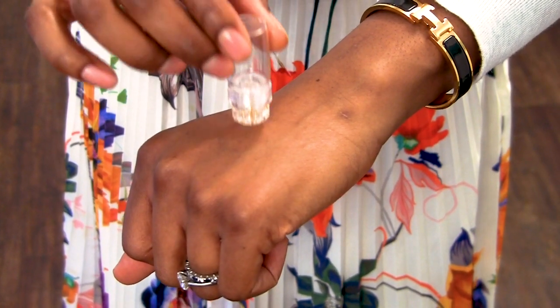Now the key difference here is rather than microneedling, these 18-karat gold needles are hollow, so I can place our mixture directly into the skin. Just like that, and I'm actually doing it to myself and it's very, very comfortable. After that, you'll notice a glow to your skin.